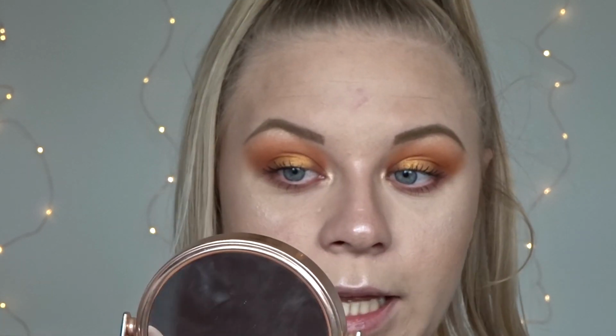I think it is so good for £5. That is a complete bargain. And overall I'm just super impressed, so I'm going to keep using this. I think this is so good. It's really good for bottom lashes as well, because you don't get a lot of product on the brush and you can equally distribute the mascara onto your bottom lashes.